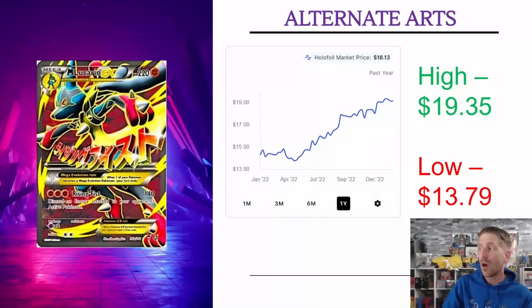$13.79 was its one-year low, which it hit in April of 2022. Then it really started consistently climbing. You can see it's up about 40% over the past year. It's sitting at $18.13 currently. That's right off of its one-year high of $19.35.